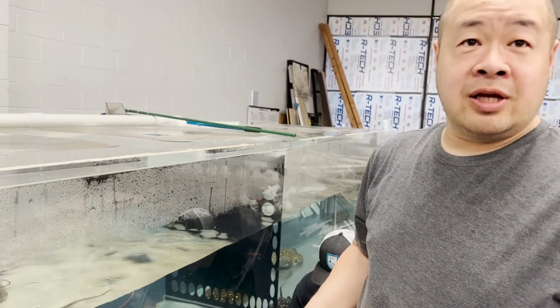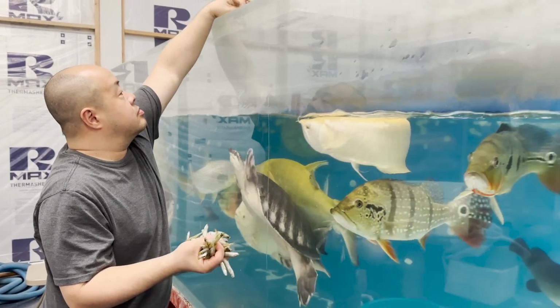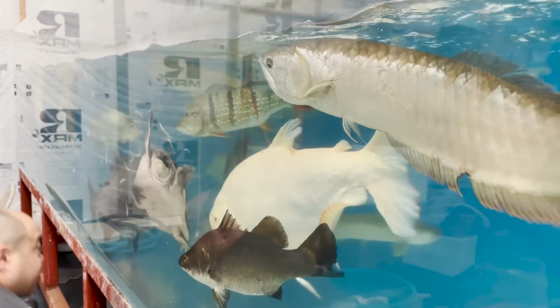Same thing when you walk into a fish store and you pick a fish, you're going to pick the prettiest one. One big toss is going to be fun. These guys are going to go nuts. Oh. My goodness.